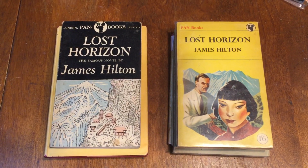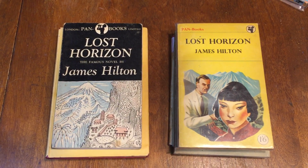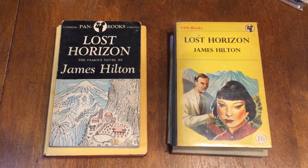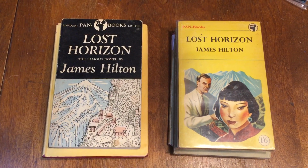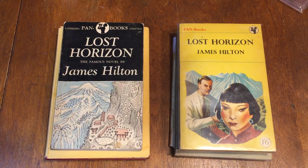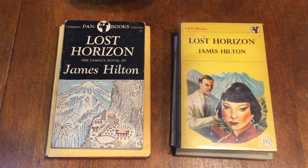The other interesting thing is, now we're going into the early Pan book numbers series, and it's a great series of books. Very many terrific stories in there, and one of the books that's interesting is Pan number 48, which was published in 1948. It's this one here, Mr. Perrin and Mr. Traill by Hugh Walpole.